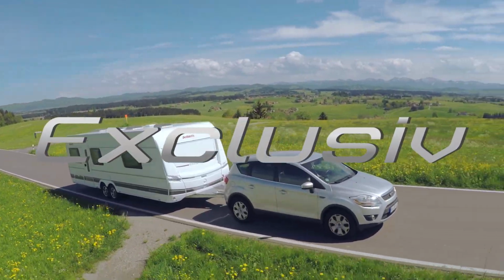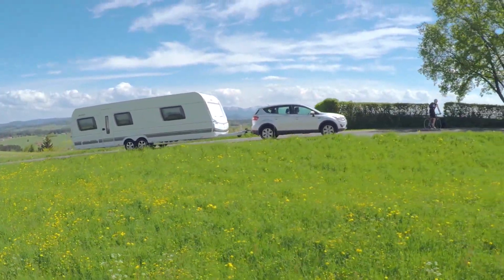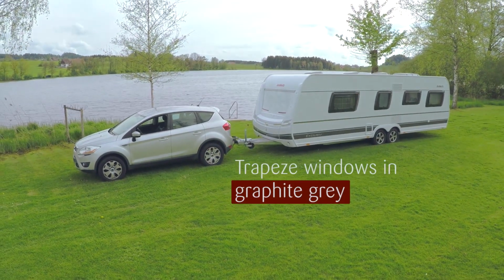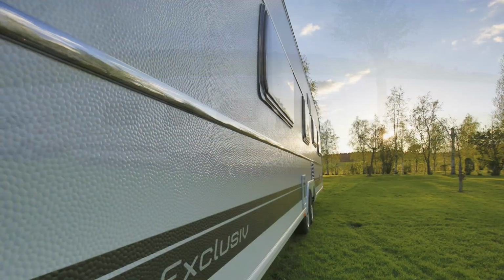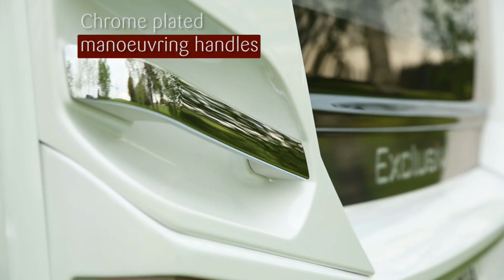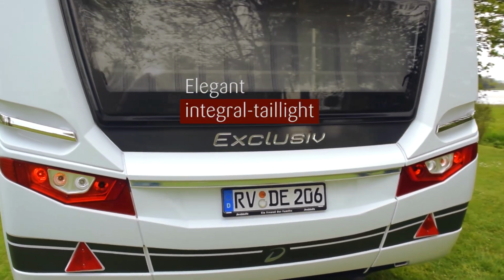With the Dethleffs Exclusiv, you will arrive in the luxurious upper class of caravans. The exclusivity takes center stage in the vehicle, for both the design and the equipment. The noble shape of the caravan is underlined again with the standard trapeze windows in graphite grey. The sidewall stripes in chromed optic underline the very special design, and the maneuvering handles also get a very special touch. The rear molding with integral lights gives the vehicle a modern and automotive optic.